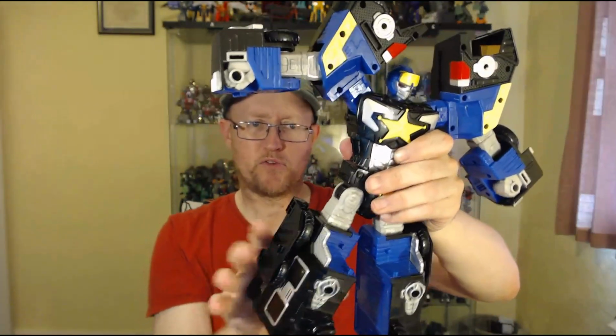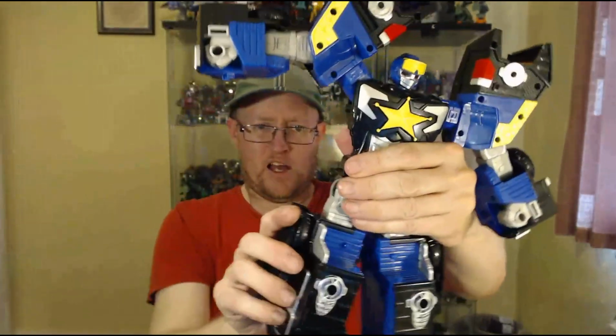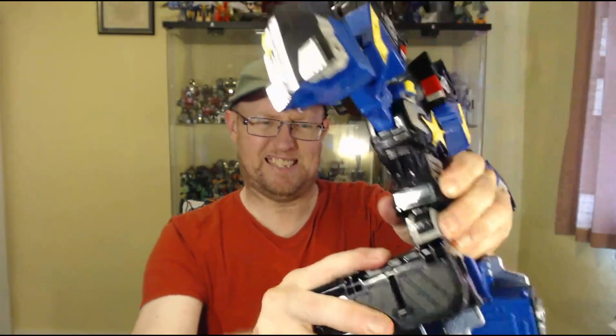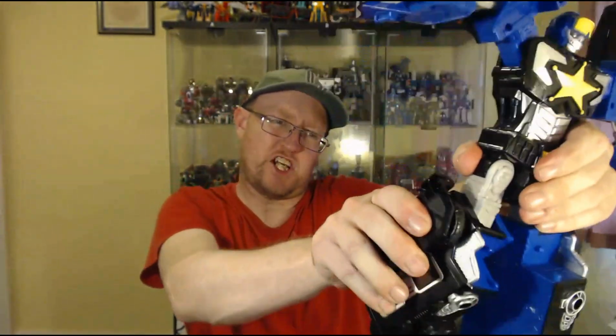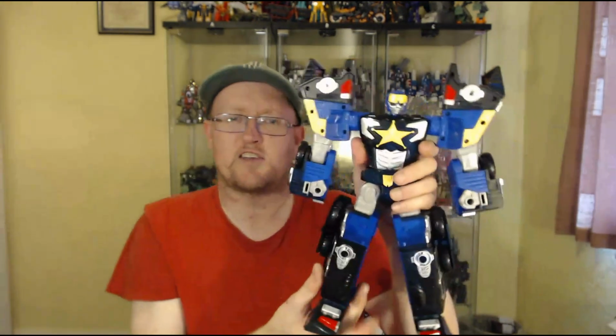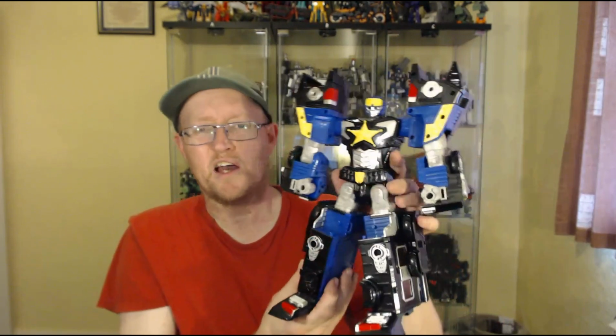He does have thigh swivels. I mean, he can do full splits. Got biceps, thigh swivels, and he has got a knee bend that goes to 90 degrees with a very, very loud ratchet. Nothing on the feet apart from his toe, which can sort of bend up and down. But because of the design of his legs, it's difficult to get him into dynamic poses, because he just hasn't got the balance, and he hasn't got the weight down low to keep him balanced because of all that hollowness in his lower legs. So it's a shame really.